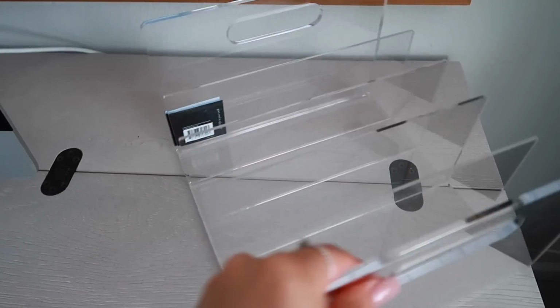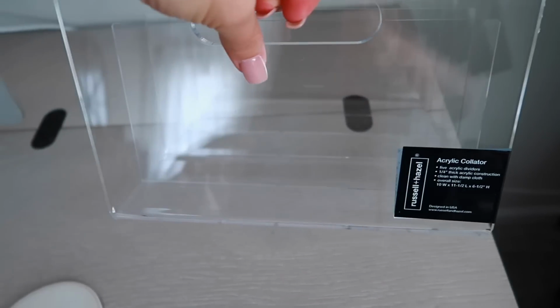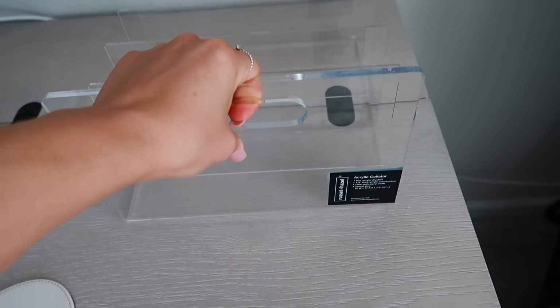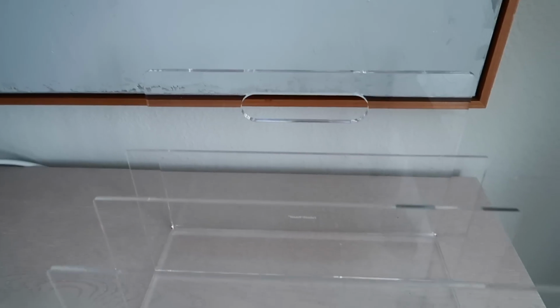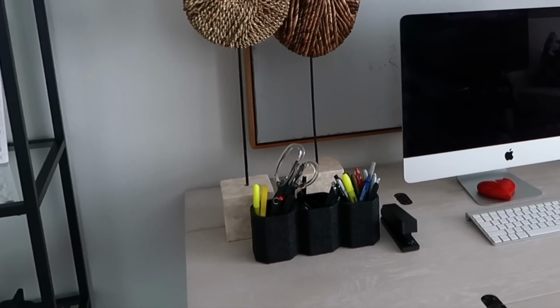So it is just clear and acrylic, and it is by the same brand, Russell and Hazel. They call it a, I guess, collator. I don't know, I've never heard that term before. However, I love it. It's got 1, 2, 3, 4, 5 different spaces. You can literally put anything in there, and I am loving the way it's coming together.